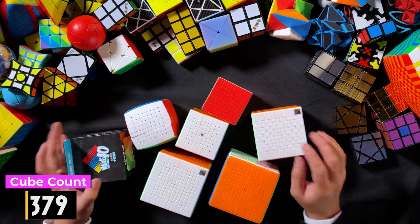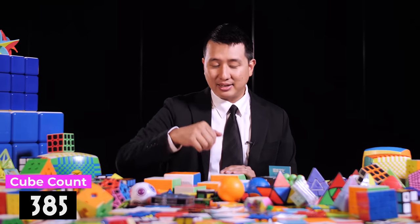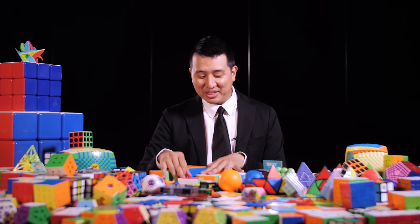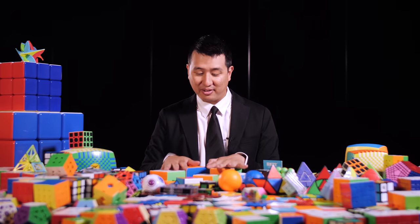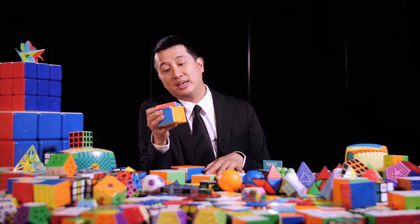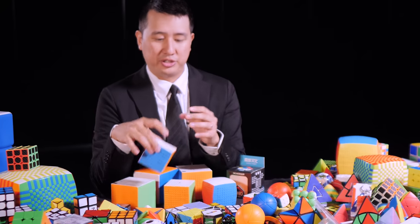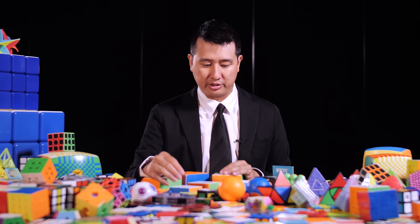People make a bit of an argument for 8x8s and 9x9s to make it into the WCA as official events, but I can see why they're not in there. They take a long time to solve. I mean, if you're quick, if you're Max Park, you can probably do an 8x8 in like 3 minutes, but not the average Joe. Sorry if your name is Joe. I'm sure you're a good cuber, but yeah.